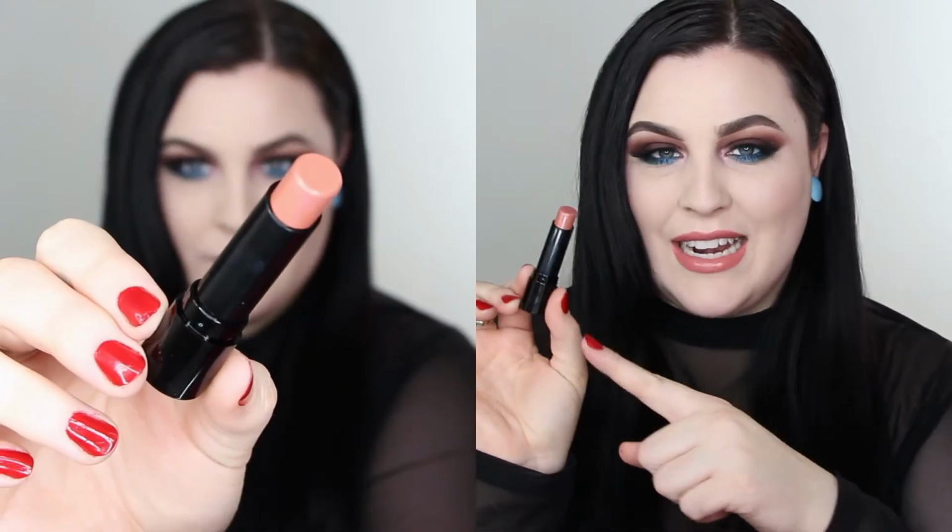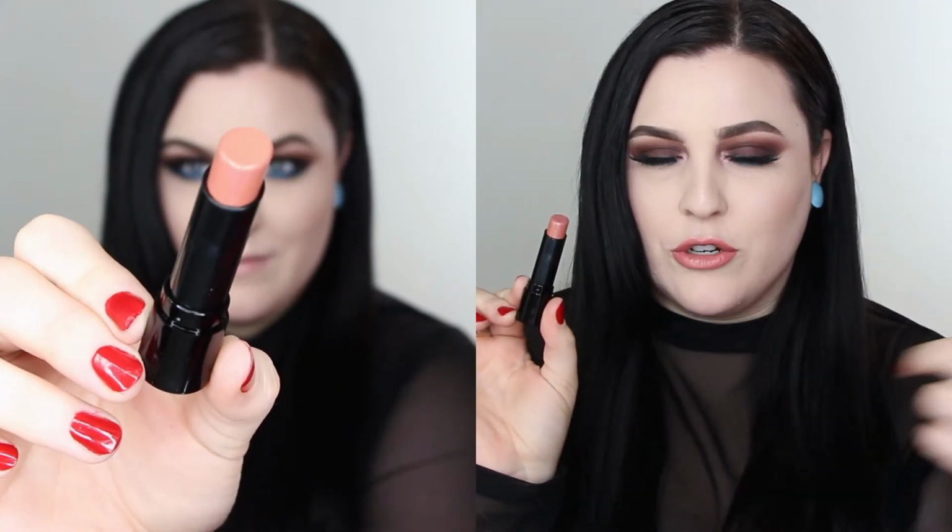First up is Sandy Seashore. It's like a tongue twister. These do glide on so easily. It's like one swipe full of pigment. I was kind of concerned about the roundness of the bullet of this. Typically, it almost comes to a point, and that allows you to really get precise with your lip line. But this was so easy to glide on. It's a nice kind of light yellow-toned pink. It has a hint of coral to it. So that's Sandy Seashore.